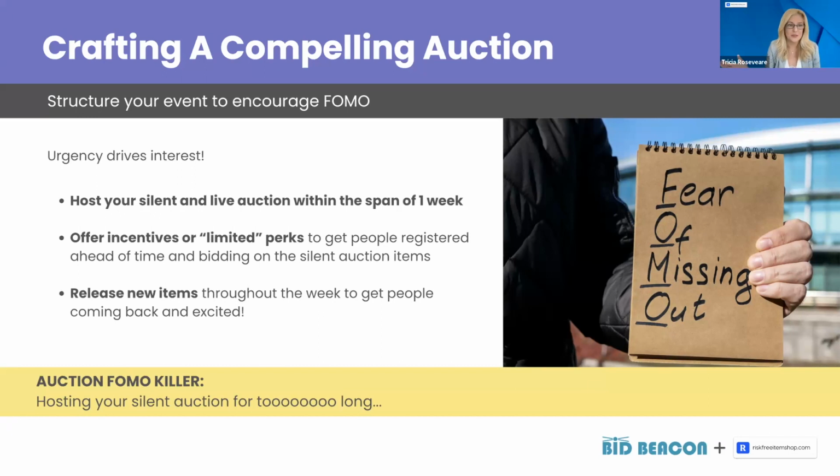People go nuts when they're at a game and they throw free t-shirts out into the audience, right? And so this idea of little incentives can really make a difference to get people engaged from the get-go.